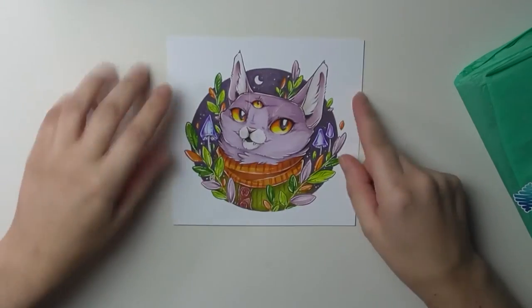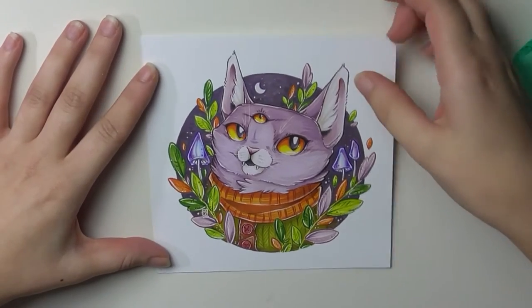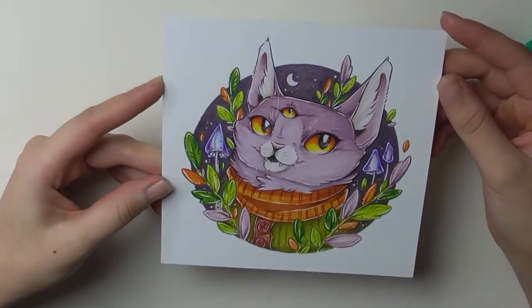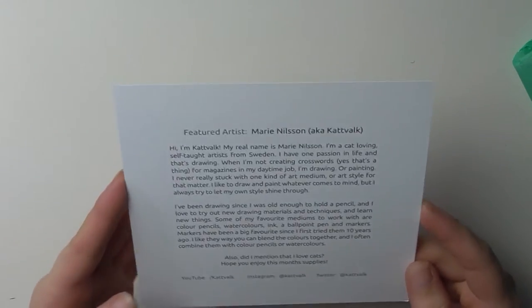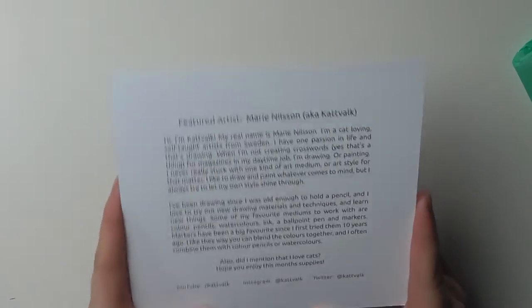Okay, so first of all, we have this beautiful print, which is a nice little cat, I guess, with three eyes. Oh, the quality is perfect as always. And the featured artist is Marie Nilsson, aka Catwalk. Cool, I do know her from YouTube.